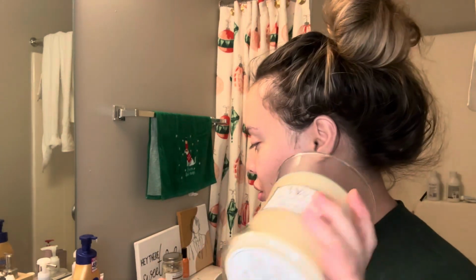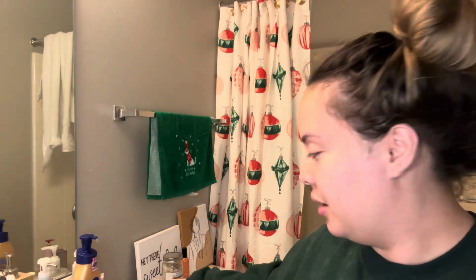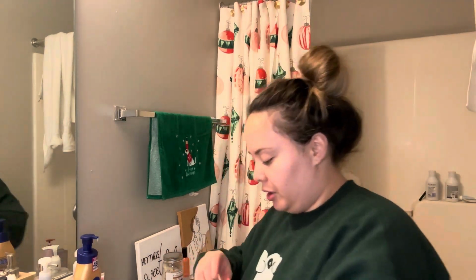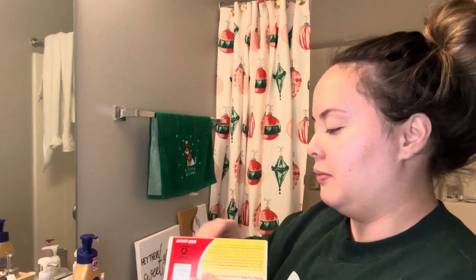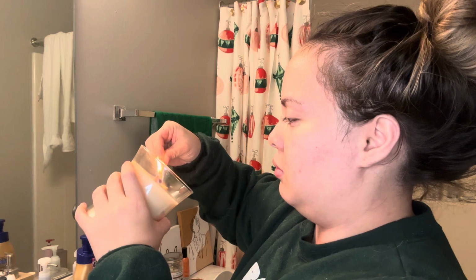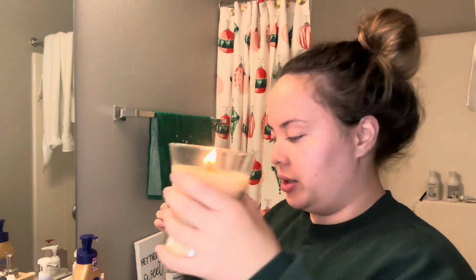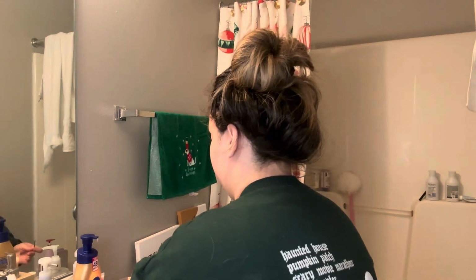Tonight I'm going to be lighting this vanilla bean one. This one has a crackling effect. I was using my spiced apple toddy from Bath and Body Works, but this one is a new one. I actually got it last Christmas and I felt like it just kind of fit the vibe. So I'm gonna go ahead and try and light this one. Mood is set. We've got the candle going here.